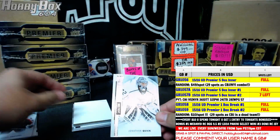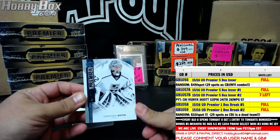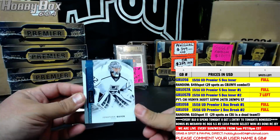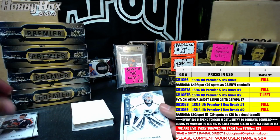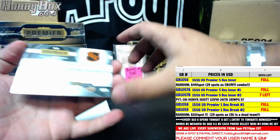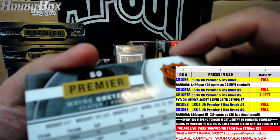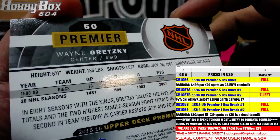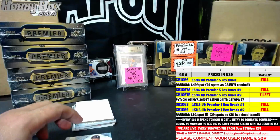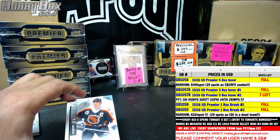Another base? Wow, a double base box. This one is 344 of 399 for the LA Kings, Jonathan Quick. Lindy Hollick. It has to be a logo, Lindy. Yeah, it says Kings on here. It says Kings on here, but on the checklist, just like the one you showed with the autograph, clearly has the Kings logo, that goes to the Kings.